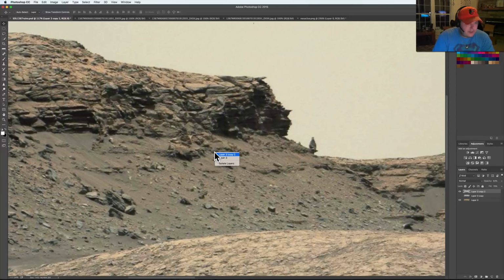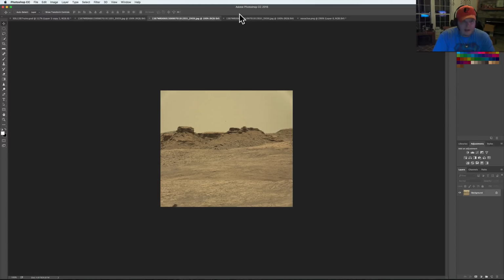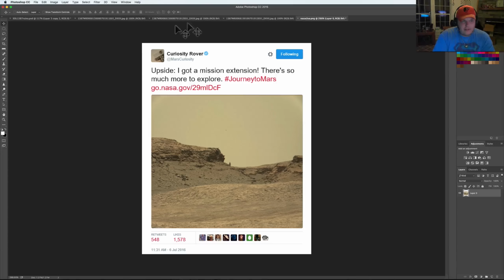What I've done is I've taken the three images, these right here. That's the one NASA put out, and that's the one in the middle and the top. Now, check this out. Now, this is even better. They're teasing us here. Look, upside, Curiosity. This is the tweet that the rover put out: I just got a mission extension. There's so much more to explore. Bam, with that right there. Tell me that is not just saying it's coming.